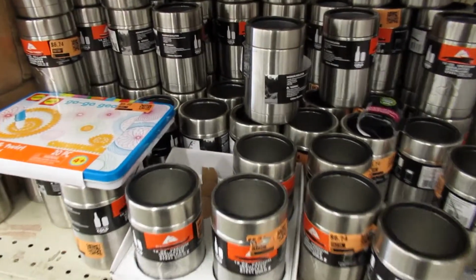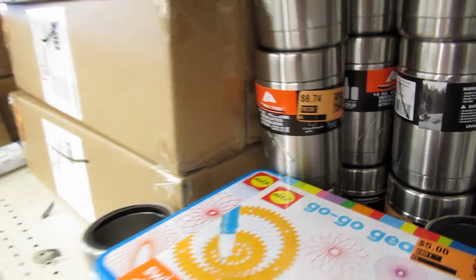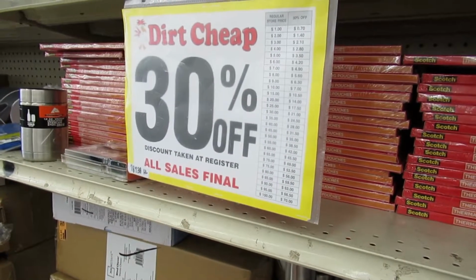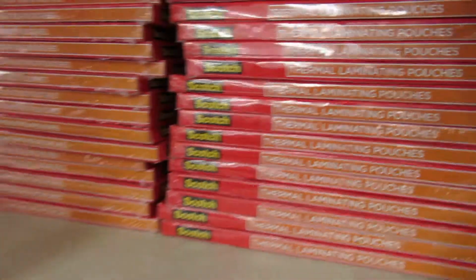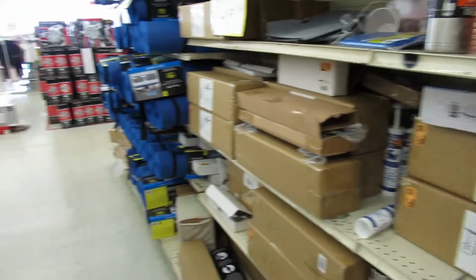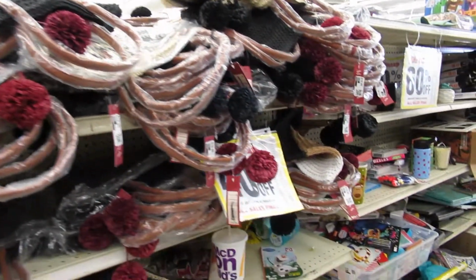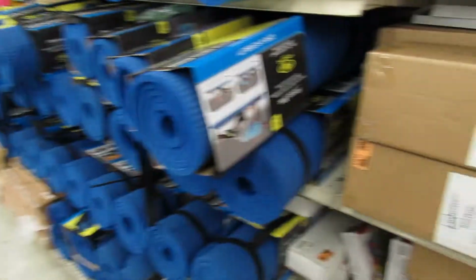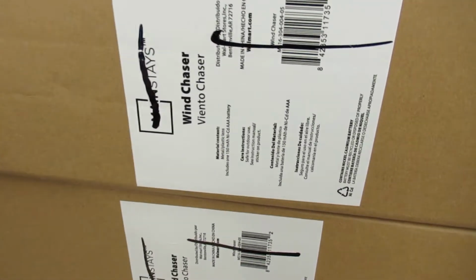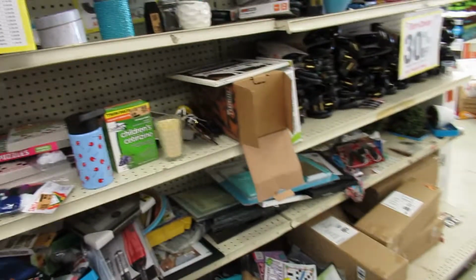Appliances, furniture, tons of household items, electronics, clothes, shoes. They generally have a lot of clothes at most of the stores that I've been to, and you can find some really good deals on clothes. You just have to be willing to put in the time and search through them. Just recently, my wife bought several pairs of jeans for I think about $8 a pair, and she said these same jeans retailed for $40 a piece at whatever store it was that carried them.